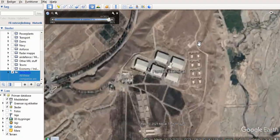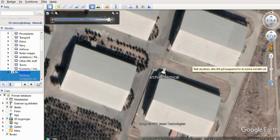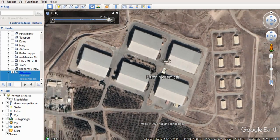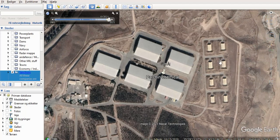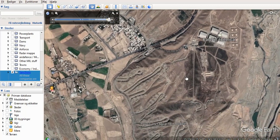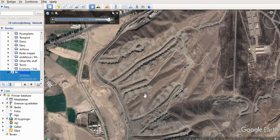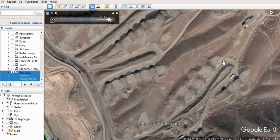So this is Parchin Chemicals. What they do is they make small arms and explosives. And here we can see the places where they put the explosives together. And then here we have concrete structures for testing, and they also have a field where they test things. Here, if we go a little bit closer, you can see they can blow things up and they can also shoot their weapons for testing.